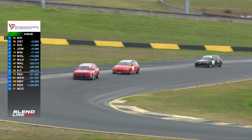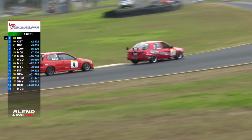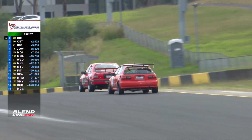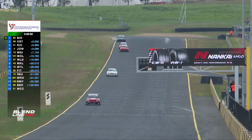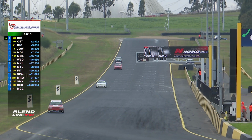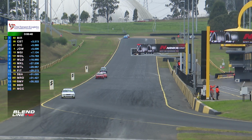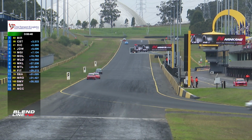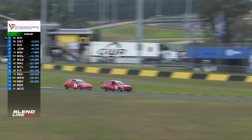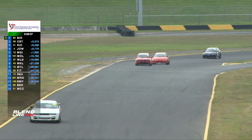Yeah, Jowett's very keen to get past, and I think he's finding he can brake later than the Pulsar, but the Pulsar's in his way. So he's had to hit the anchors a bit harder than he normally would, and therefore has to settle behind. But in the meantime, Burks has pulled out a fairly handy lead, almost 3 seconds over Castro, and then we've got another 3.2 seconds back to this pair that are putting on quite an entertaining dice at this stage.